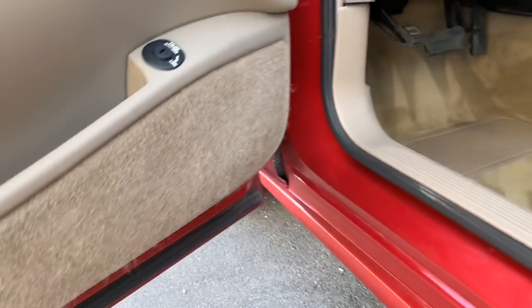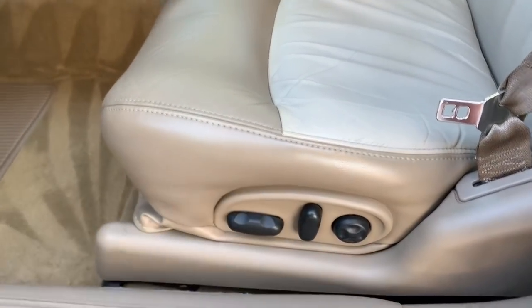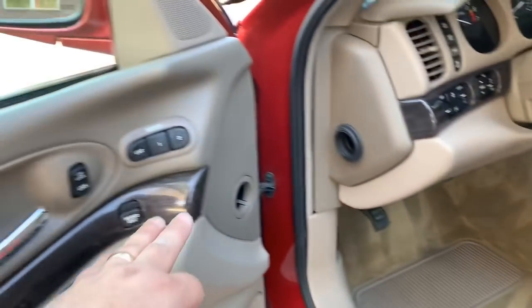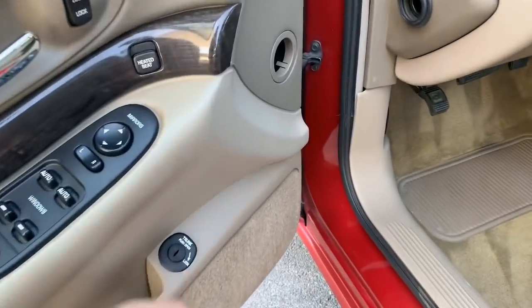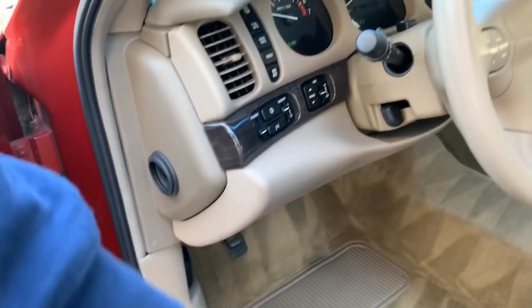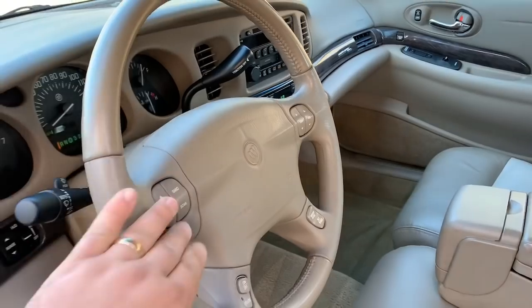You can see inside, all the jams are in nice shape. You have dual power seats with the power lumbar adjustment, memory seats, window switches, all that stuff. The trunk opener on the side here, headlights, heads-up display as well. Beautiful leather-wrapped steering wheel, all the controls on it. I'll show you those in a minute.